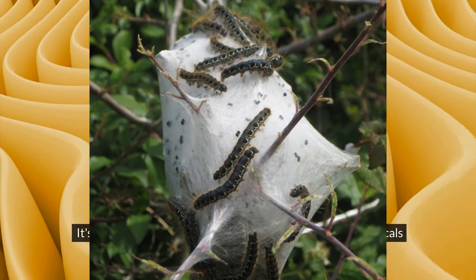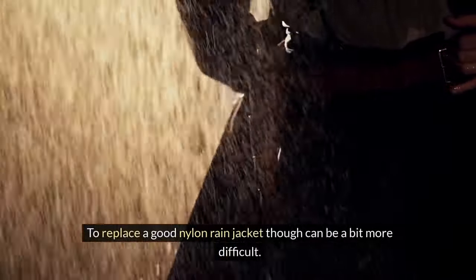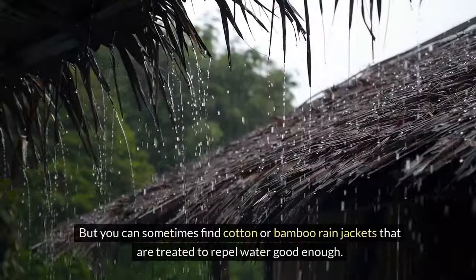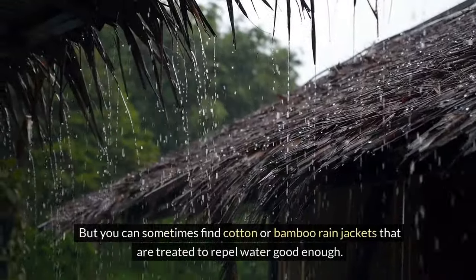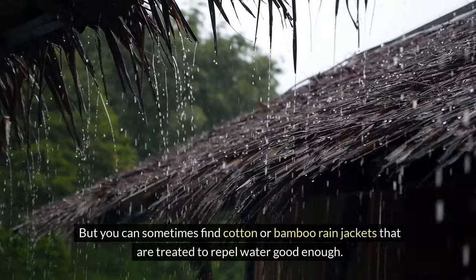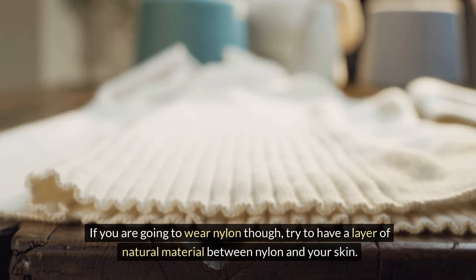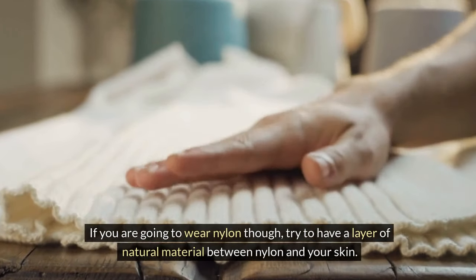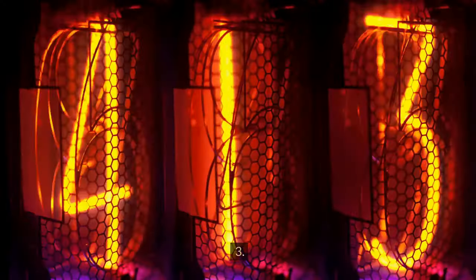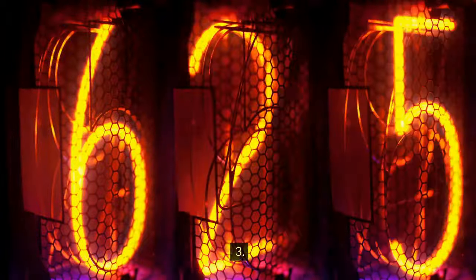To replace a good nylon rain jacket though, that can be a bit more difficult to get something as good and waterproof as that, but you can sometimes find cotton or bamboo rain jackets that are treated to repel water as good as nylon. But if you absolutely must wear a nylon rain jacket, try to have a layer of natural material between the nylon and your skin, like a long sleeve shirt or something. Number three to avoid, acrylic.